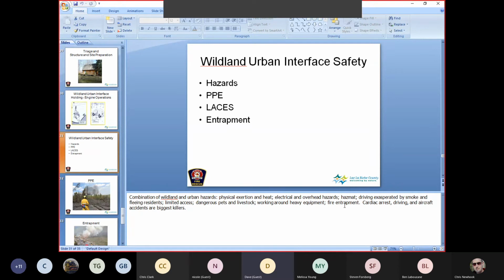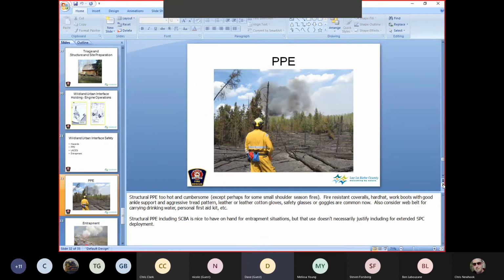Fire entrapment, we're going to talk about in quite a bit of detail. Now, cardiac arrest, driving, and aircraft accidents are the biggest killers in wildland and the interface. Cardiac is more so for us structural firefighters and volunteer firefighters. A lot of wildland firefighters are young people, whereas you get more of a mix with particularly volunteer departments. Most susceptible are people like myself, volunteers over 40, who keel over the most often with cardiac arrest. So all these hazards are still there in the interface. We're going to talk also about personal protective equipment, entrapment, and LACES in specific. So we'll move on next and talk about our personal protective equipment.